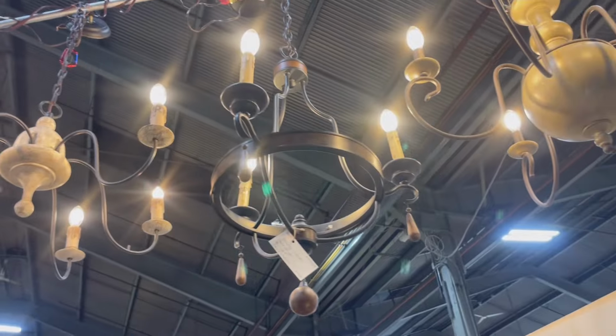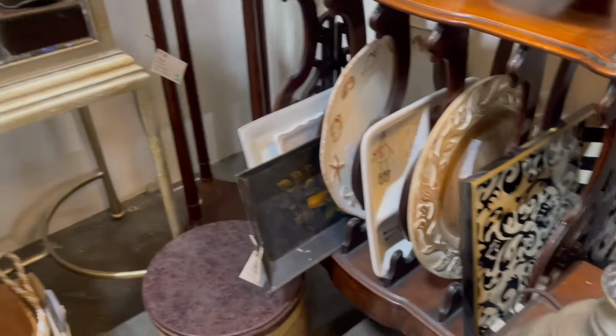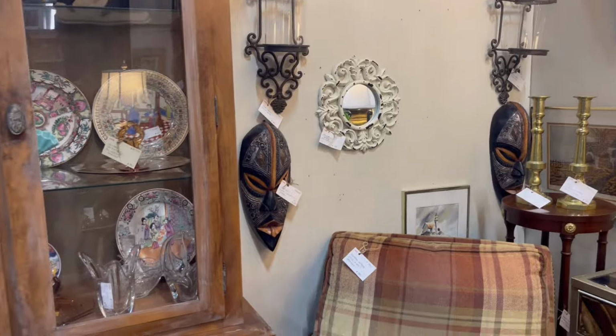Now, I never miss up an opportunity to look at lighting because I am looking for lighting for my stairway. So you just never know. Wouldn't that be great if I were to find a vintage piece that I love? Didn't happen on this particular day, but I'm not counting it out.